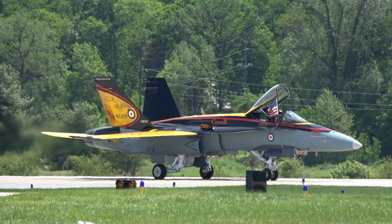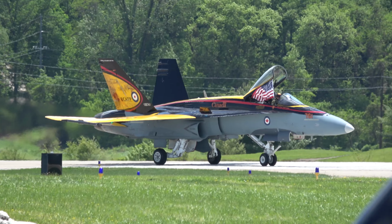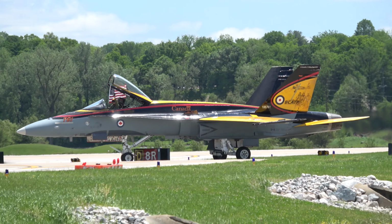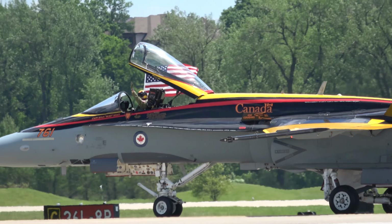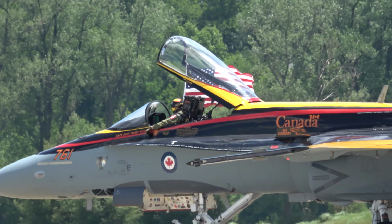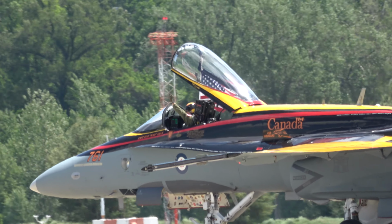So again, as we watch coming by this very historically painted aircraft, CF-18 proudly flying the American flag for us. Let's hear it for them, folks. The RCAF CF-18 flight demonstration team. Oh yeah!